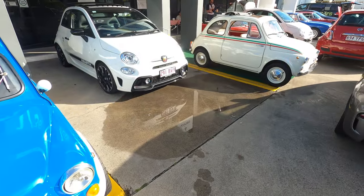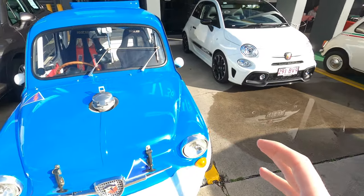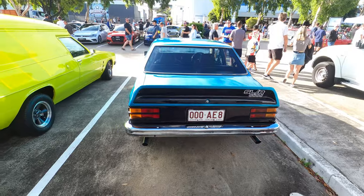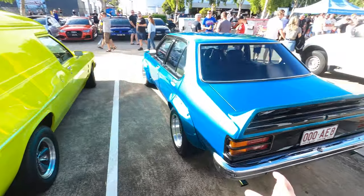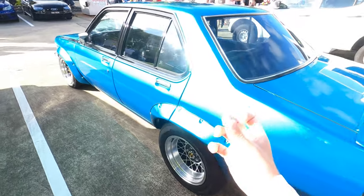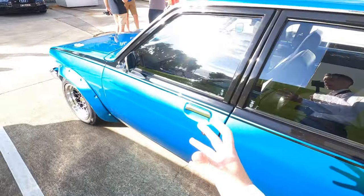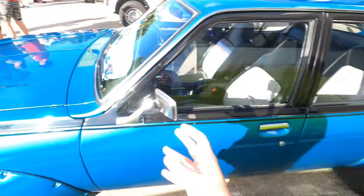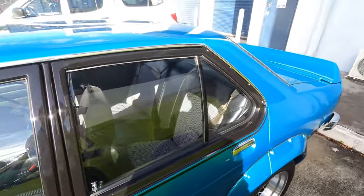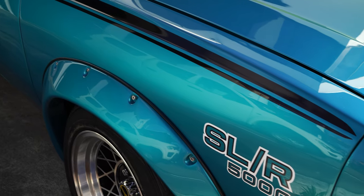You can see we've actually got quite a lot of Fiats. I actually believe it's like a Fiat Day or something like that, which is really cool because you can see that absolutely everywhere. I always like to feature this car on the channel as well. I do believe it's a Holden SLR. Correct me if I'm wrong, but the color, you need to see this color in real life to truly appreciate how amazing it is. And you know what? I'll use the Sony A7 to really show you how amazing the color is. So I guess it's time for a montage.